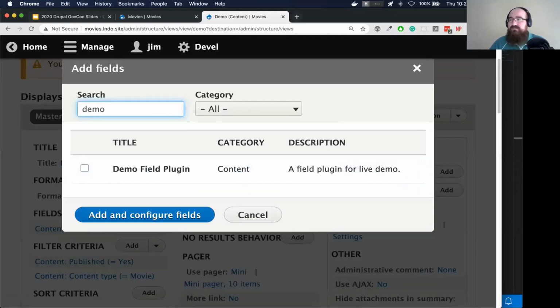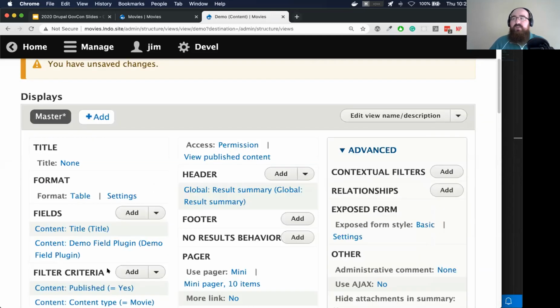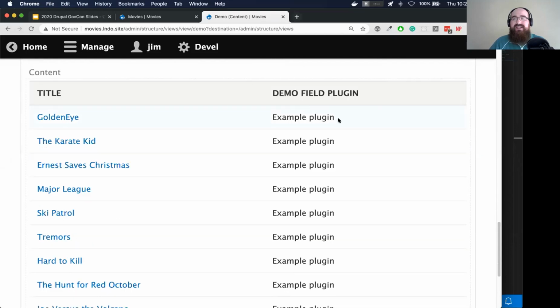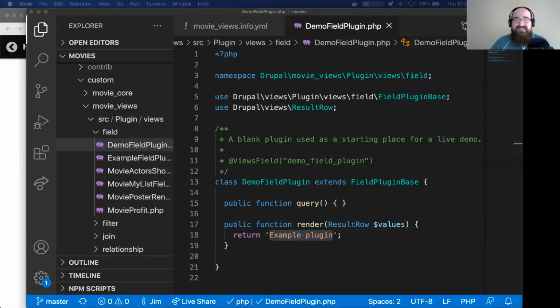It's called Demo Field Plugin. There was our title with the uppercase, our description, and I'm just going to allow the default settings for the moment. We'll scroll down and we should see our query method was empty, so nothing changed in the query, but our render method had something in, example field plugin for each one of those. Looking back at the code, we hadn't changed the query, but we are changing the render. And what we're returning in the render is something renderable. So a renderable object, in this case, just a string. Not super useful because I don't know what to do with this information. It's just text. But sky's the limit what you put in here. In fact, I could end the session right now and you're ready to take on Views plugins. You just need these two methods.